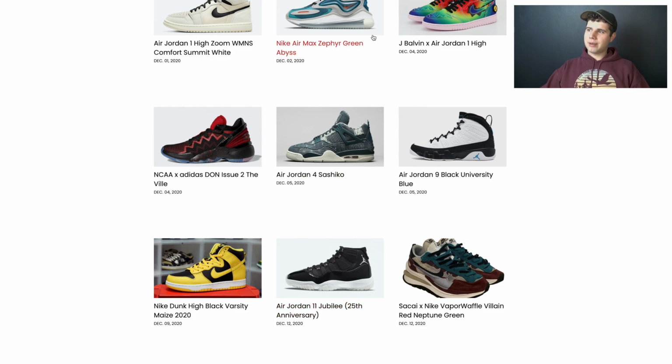Those are gonna be coming out on December 4th. And also there's gonna be some, let's see, High Zoom Women's Comfort Summit Whites that are coming out on December 1. So if you like those women's Air Jordan 1s, that would definitely be an awesome option for you to check out. And we also have some NCAA Adidas Dawn issue. We got the Ville. I'm not really too stoked on those. I do kind of like this Air Jordan 4 Shashiko though, which is coming out December 5th. So if you're interested, make sure to check that out.